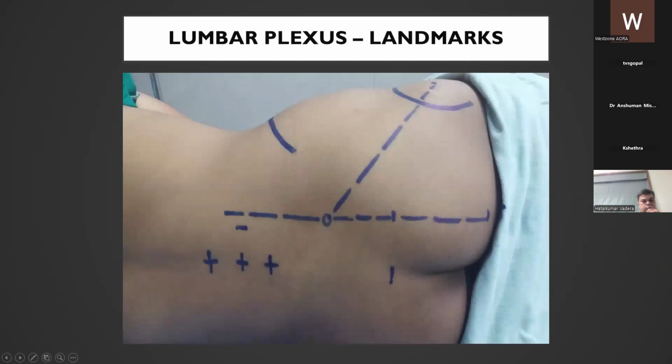Now, these are the landmarks I drew on a volunteer I had with me. This is the posterior superior iliac spine. That's the iliac crest. This is the greater trochanter. This is a line connecting the posterior superior iliac spine to the greater trochanter. This is the ischial tuberosity. And 6 centimeters distal or inferior on this line is the insertion point for the parasacral block. And this typically corresponds with the commencement of the intergluteal cleft. This is L5, this is L4, this is L3, and that would be the insertion point for the needle when we perform a lumbar plexus block. That is the junction of the medial two-thirds and the lateral third along the line drawn from L4 laterally.